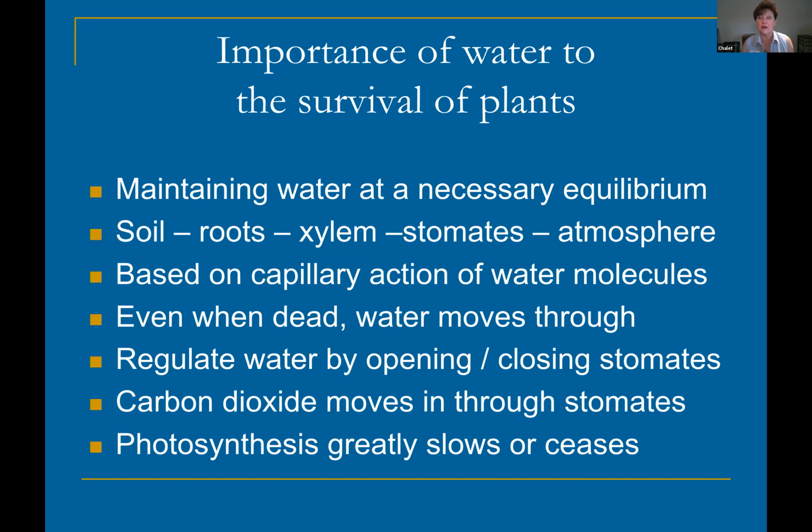Now, carbon dioxide moves through those stomates. So when the plant photosynthesizes, in the photosynthesis process where it makes sugars from sunlight, it also produces oxygen. Carbon dioxide and oxygen flow through those stomates. Now, photosynthesis greatly slows or actually ceases if there's not enough water in the cells of the plant. So that's why water is so important to the life of our plants.